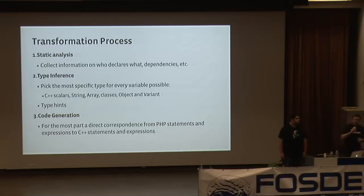It does this for all the variables, so integers map to actual integers in C++, strings map to strings, arrays map to the STL standard array types, and classes map to actual C++ classes. It's only when we have a bit of the magic stuff, or when a variable is an integer, then becomes a string, then goes back to an integer again, that we'll use the variant type. Then eventually it goes to the code generation, and the code generation is what outputs actual C++ files.